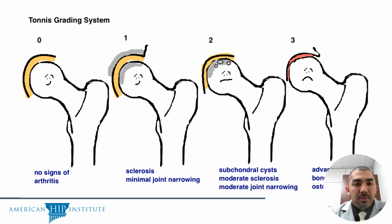Briefly, to speak about one of the grading systems we use. This one is the Tönnis grade classification, in which 0 means no signs of arthritis, 1 some sclerosis, mild narrowing of the hip space. The number 2, there are some subchondral cysts, some moderate sclerosis, and then type 3 is like bone-on-bone hip arthritis.